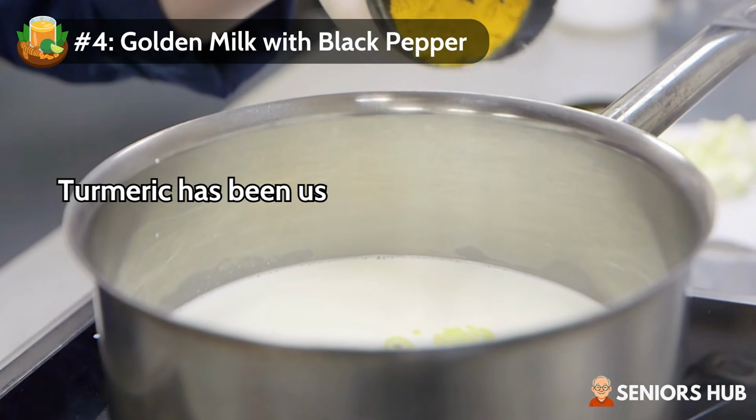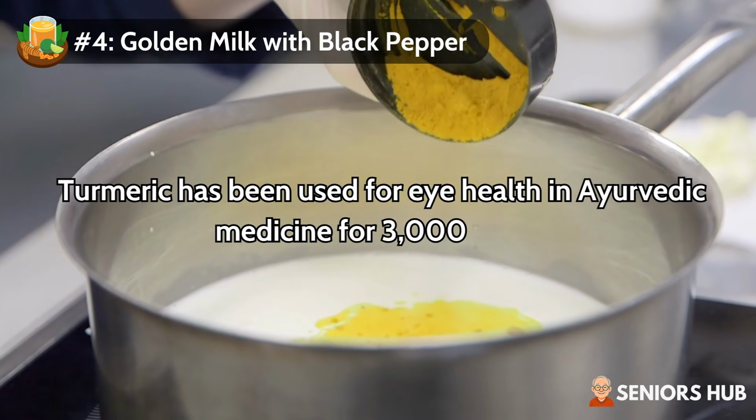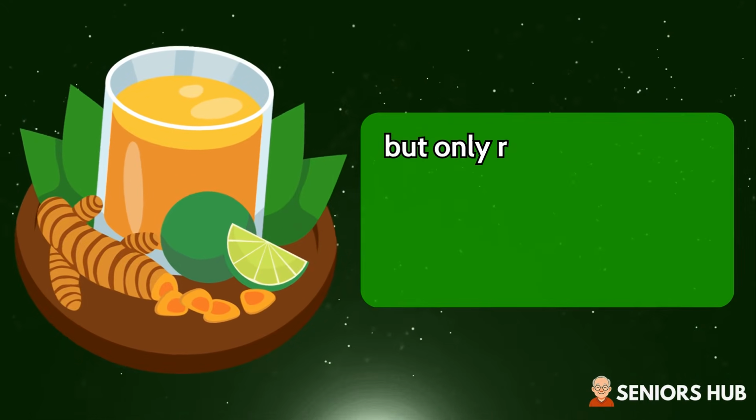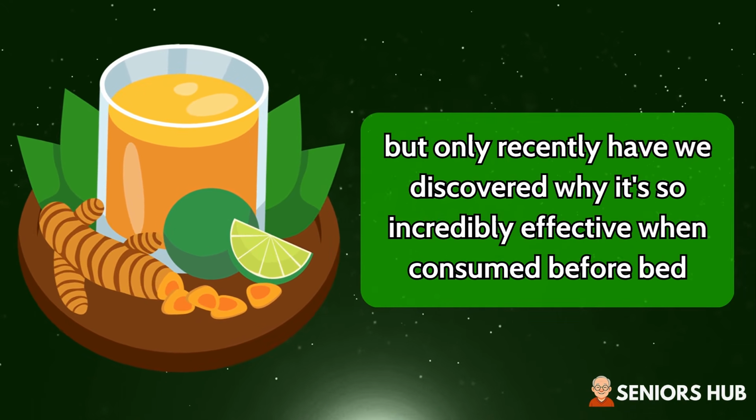Number 4. Golden milk with black pepper. Turmeric has been used for eye health in Ayurvedic medicine for 3,000 years, but only recently have we discovered why it's so incredibly effective when consumed before bed.